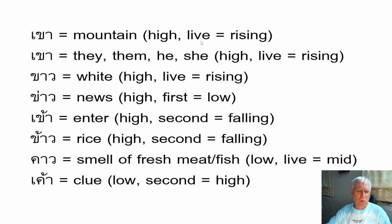So here's some words here. Let's just go through them. This first word, it's got the kor kai initial consonant, which is high class, and then the short ow vowel.